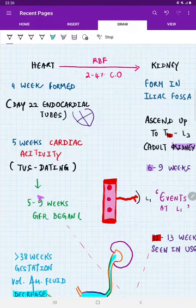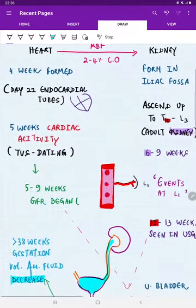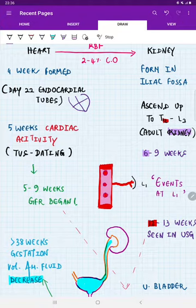What I have said: by 5 weeks itself it is started, and to reach the adult kidney location, that is T12 to L3, this kidney is going to ascend from 6 to 9 weeks, right? Okay, now it has ascended up. Now all the process is going on. Where is the hilum of kidney?